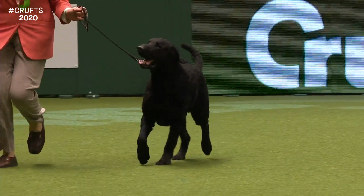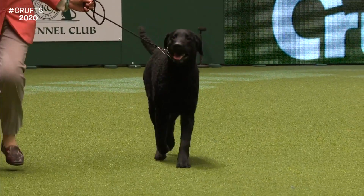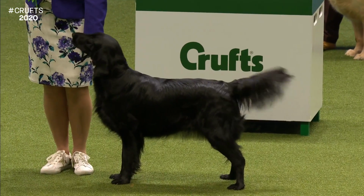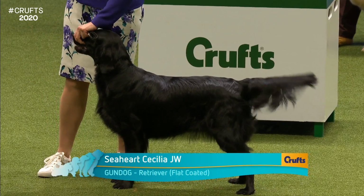This one really striding out well there, the curly-coated retriever. 31 flat coats today, with the breed having 2 judges. It was Graham Abbott who took charge. And here is the flat-coated retriever and one of our judges' favourite breeds.